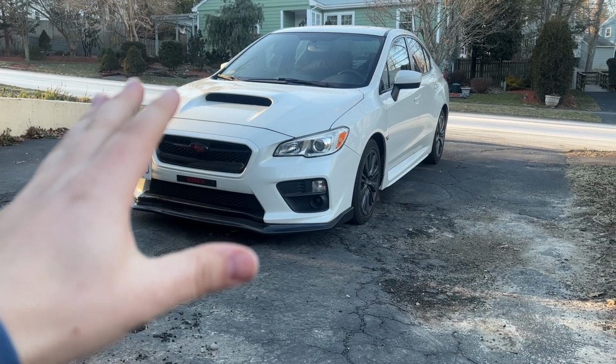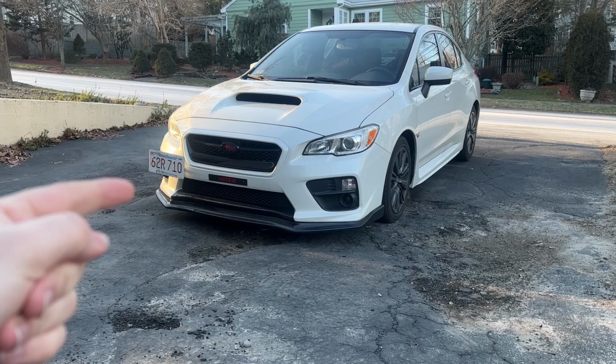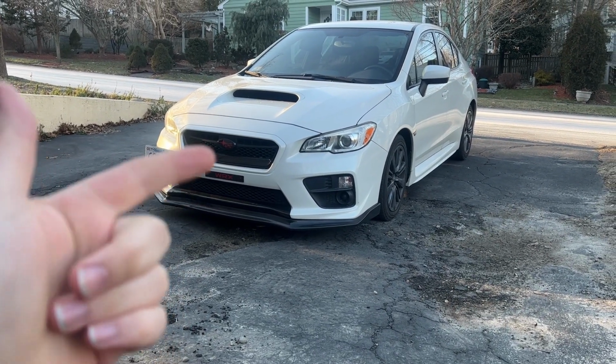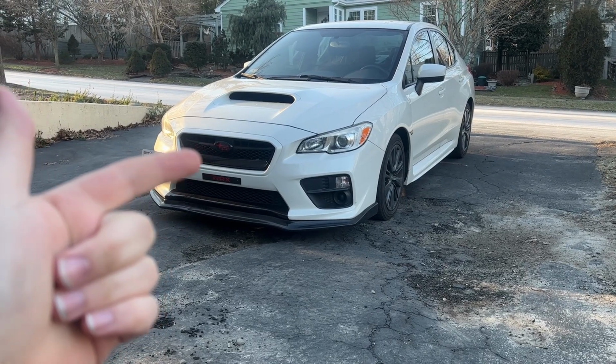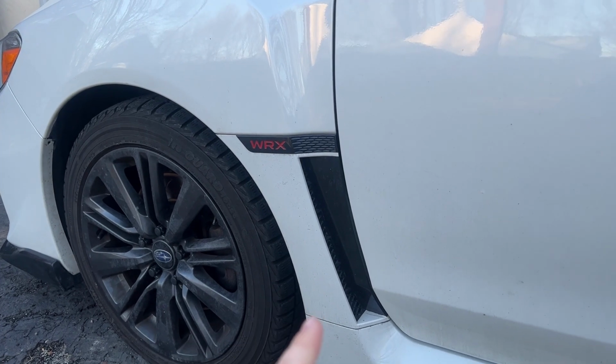Basically what you're seeing on the front and one thing on the back is the only stuff that's staying on. Plate relocation kit, just because I don't even know what's underneath that. Not worth my time taking it off. Plate delete, front emblems, which you can barely see here. Front lip, I left the wrap on because I didn't want to take it off. Kept the fender emblems on and the wrap on the side.